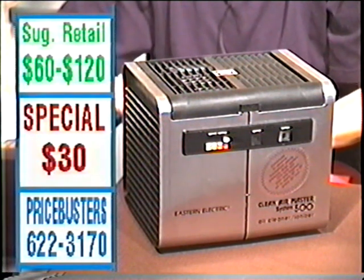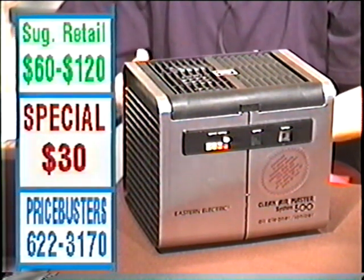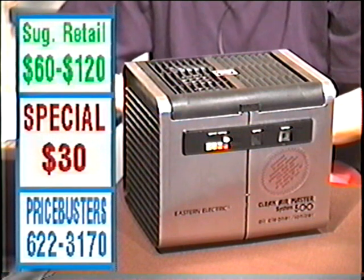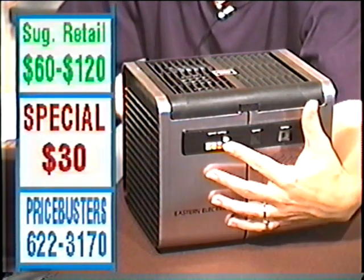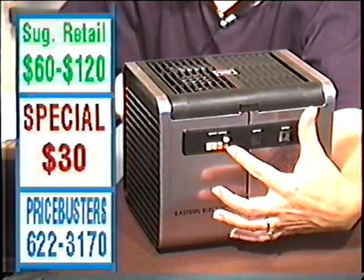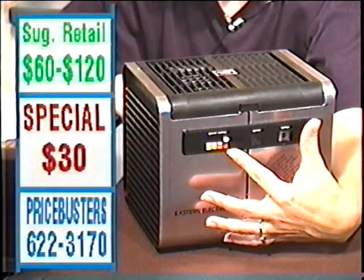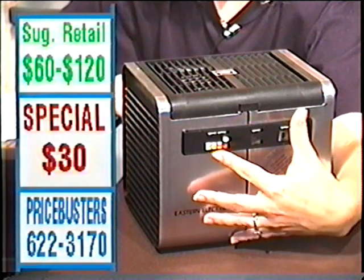We'll do a 20 by 20 room. It'll do three times in an hour, completely cleaning all the air in the room. Now this has a fan setting so that you can set it on or off. You don't even have to use it. You can still use the ionizer, but not use a fan. Then you've got low, medium, and high.